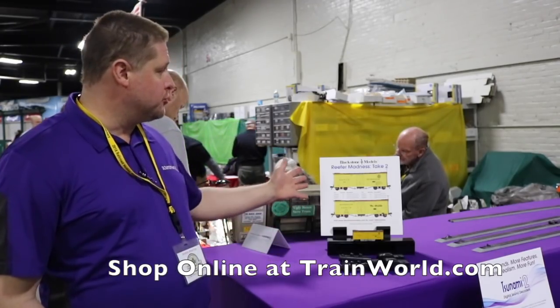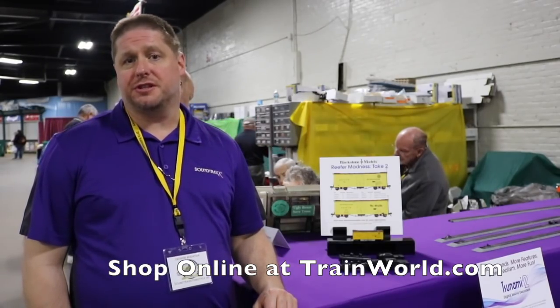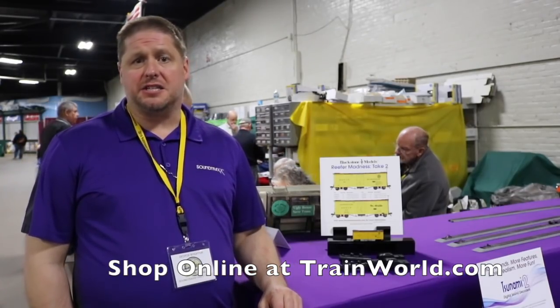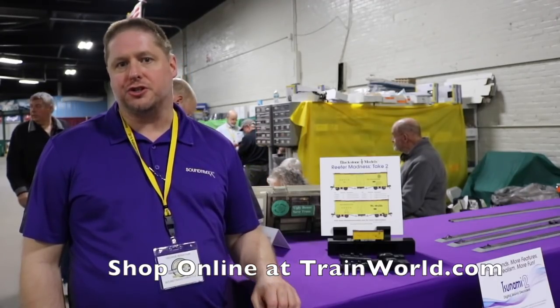First thing is we're doing a new run on our refrigerator cars. This is our second run. We're doing 6 new road numbers, and these are available on pre-order at Trainworld. These will be coming in the late spring, so probably expect somewhere around May or June. Hopefully, we're waiting for official confirmation.